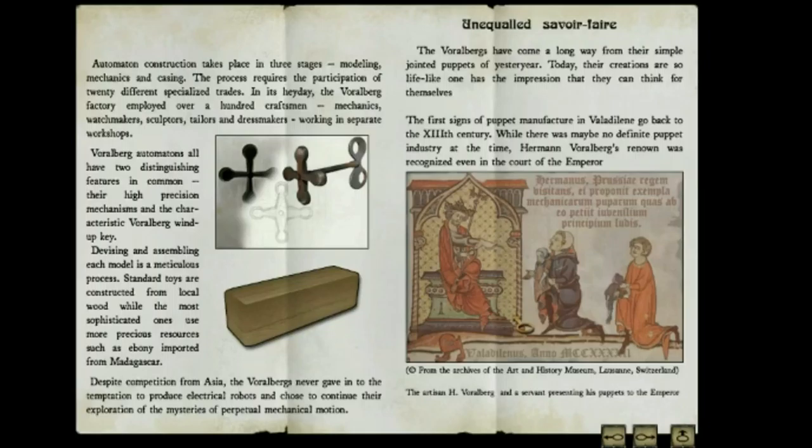The first signs of puppet manufacture in Valadilene goes back to the 13th century. While there was maybe no definite puppet industry at the time, Hermann Voralberg's renown was recognized even in the court of the emperor.